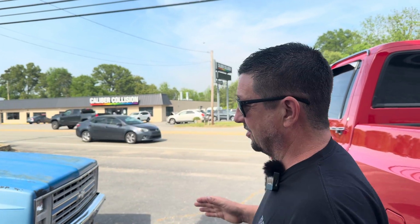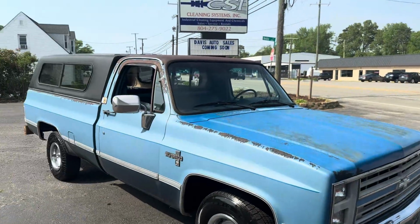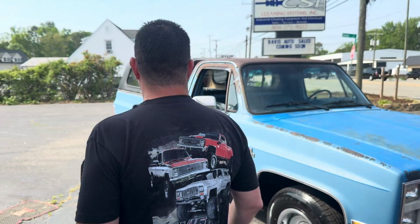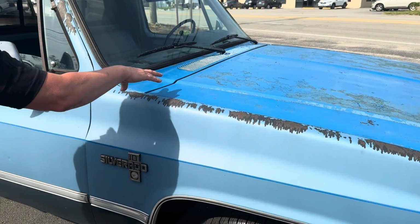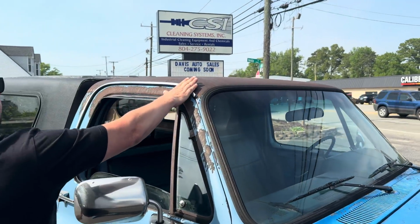R10. Got it right. Not a C10. This is an R10. 1 year only, R10, 87, fuel injected, option truck. Now I know only one of the tanks is working because the switch inside is taped to only work on one tank. This was a local truck. The paint, she gone. Very original here, very much repainted here at some time, still faded. Very much no paint left on the roof.